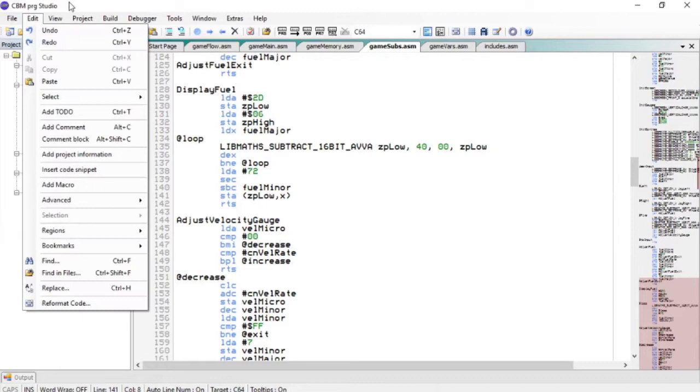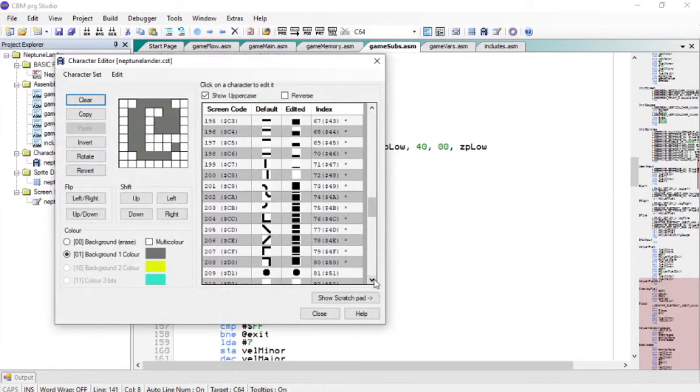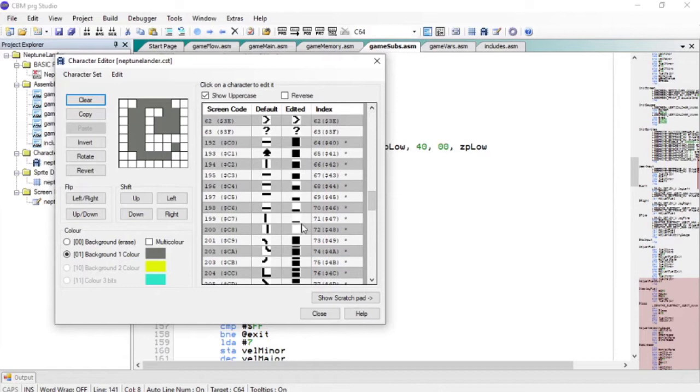Why 72? Is that the character? Aha. 72. Oh, I see. Oh no, this is the fuel, isn't it? So it's going this way. Going that way. I see.